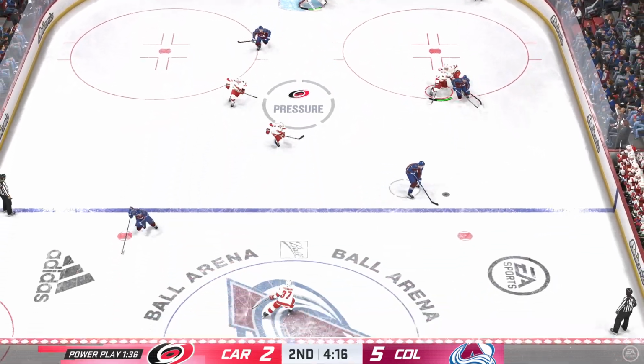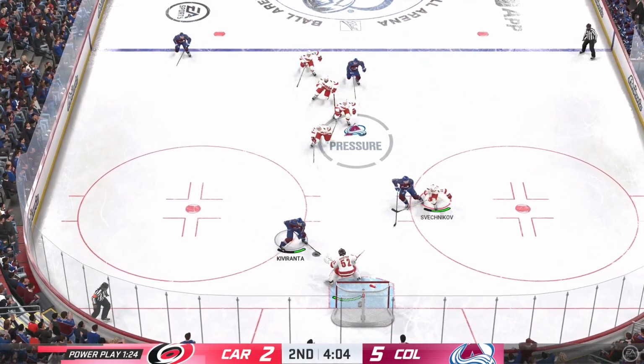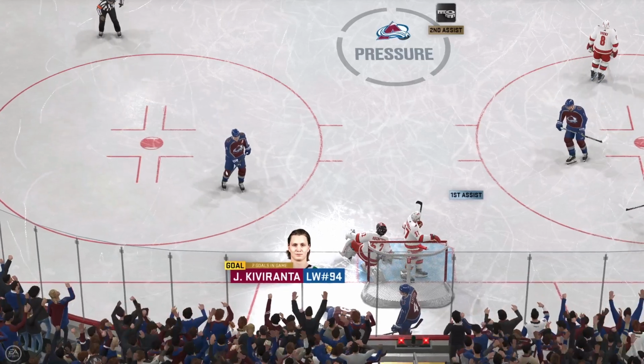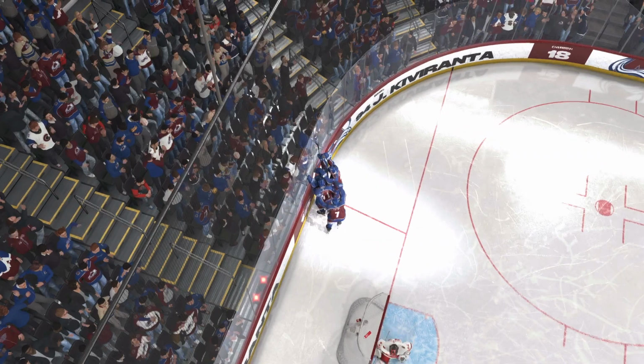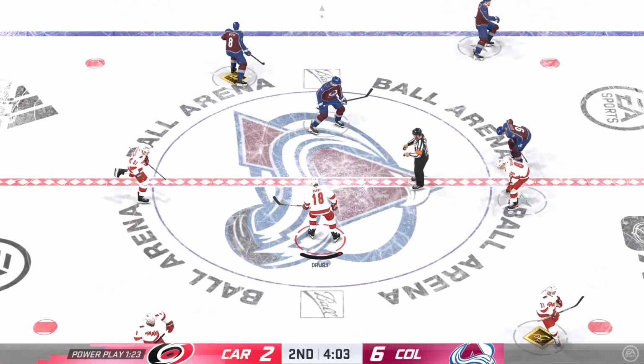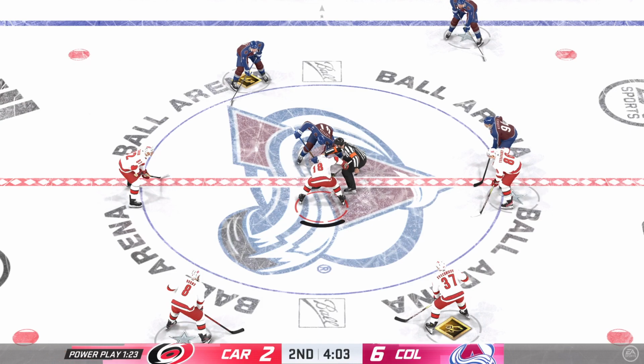Colorado's penalty killers get a hold of it. Here we go, 2-on-1. Scores! An emphatic finish off the flush. That's how you do it. The Avalanche have been absolutely tenacious in their pursuit of the puck, and it has paid off in bunches at the back of the net.